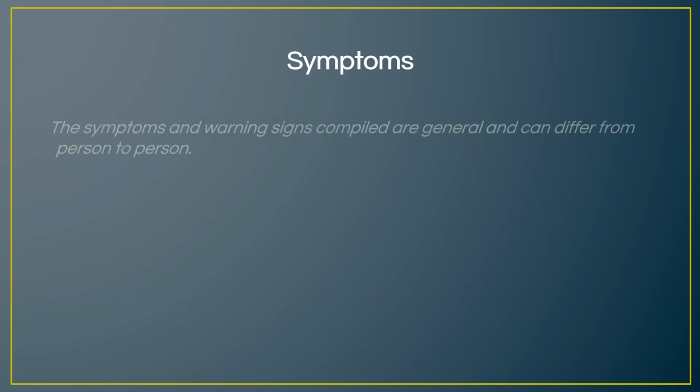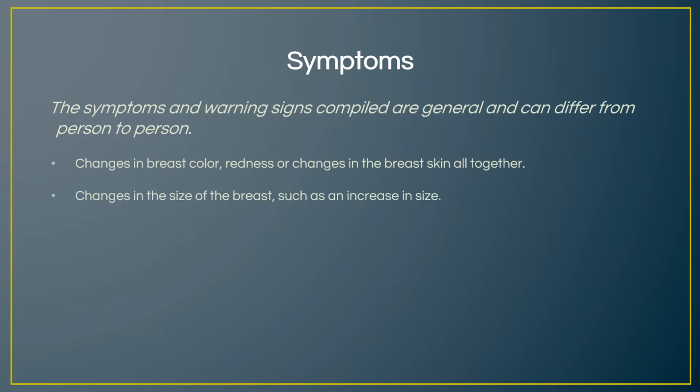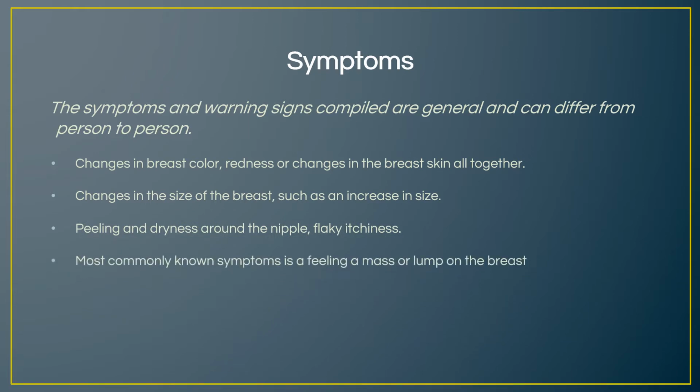Symptoms. It is important to note the symptoms and warning signs compiled are general and can differ from person to person. Some of these symptoms are changes in breast color, redness, or changes in the breast skin altogether. Changes in the size of the breast, such as an increase in size. Peeling and dryness around the nipple, flaky itchiness.